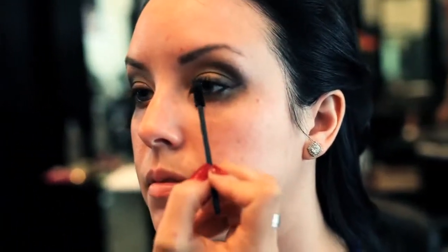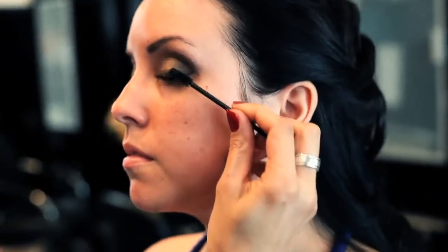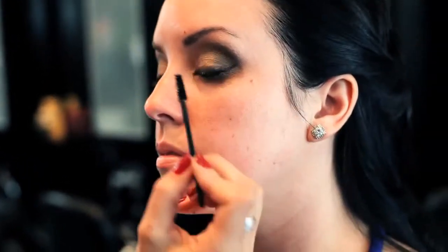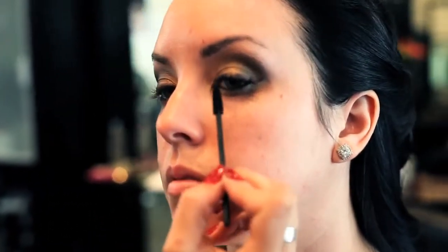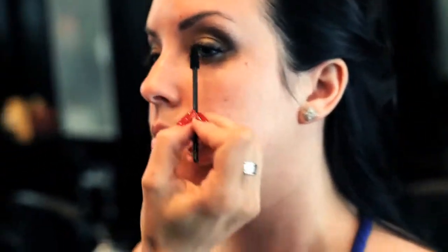Look straight at me. Perfect. You can separate them. You can really draw out the ends of the eyelashes. Want them a little longer. If you want a more natural look, you can use like a dark brown. I prefer black. I think black is an amazing color. And I mean, look at the difference already from one eyelash to the other.